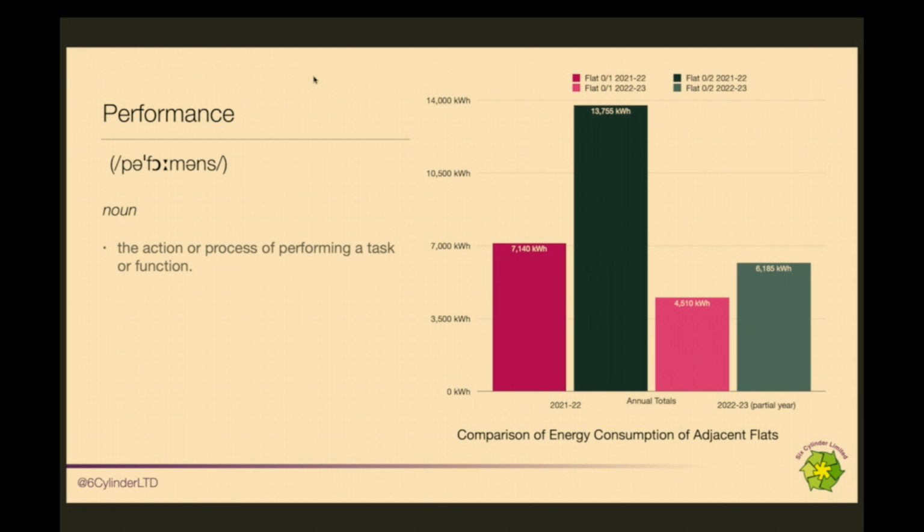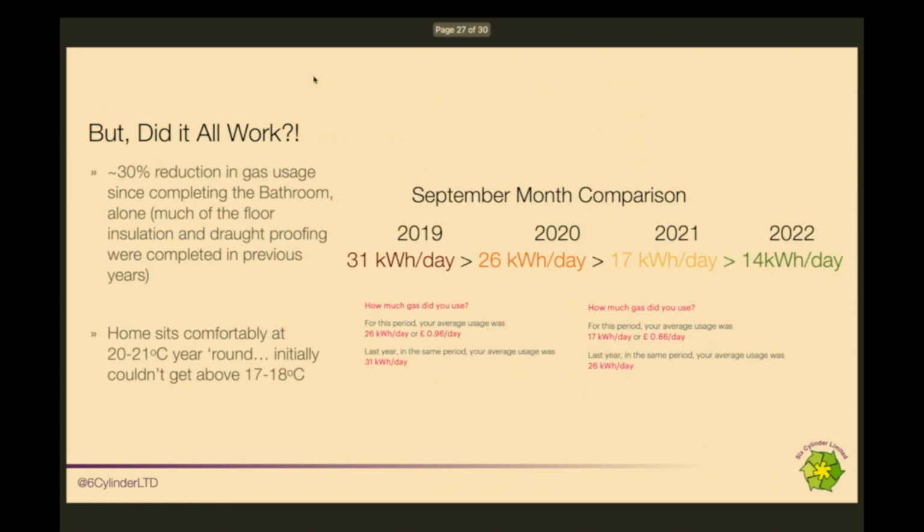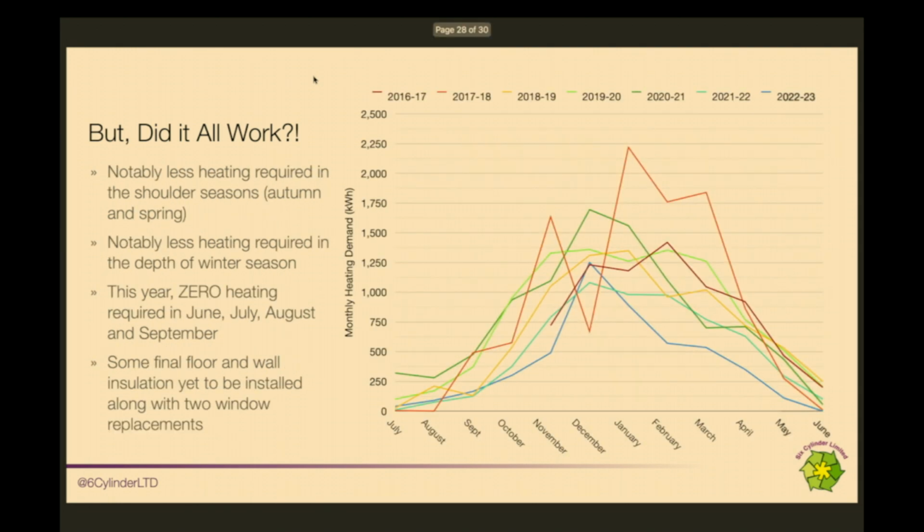So basically I use about half as much energy as my next door neighbor. The exact same building, the exact same flat, just mirrored on the other side of the close. The energy company gives you monthly summaries of how many kilowatt hours per day you use. So I tracked back for one month, September in 2019. It was 31 kilowatt hours a day for September as average, down to 26, down to 17, now down to 14. So as I've been making improvements, you've been seeing quite significant improvements as it goes along.